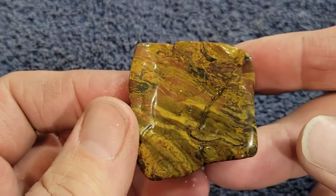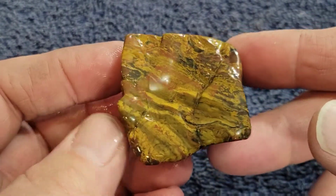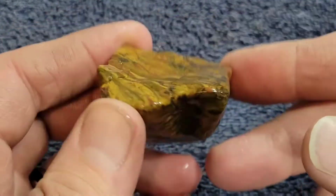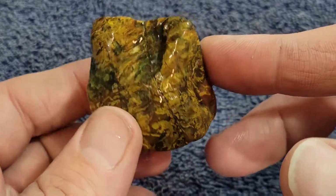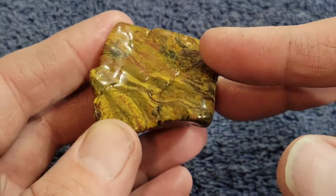kaleidoscope jasper. It's only run for 1 week, but the edges are starting to round down a little bit. It does look, after it's run for a week, that some of it has some pretty good fractures in it. I didn't really notice that so much when I cut it.